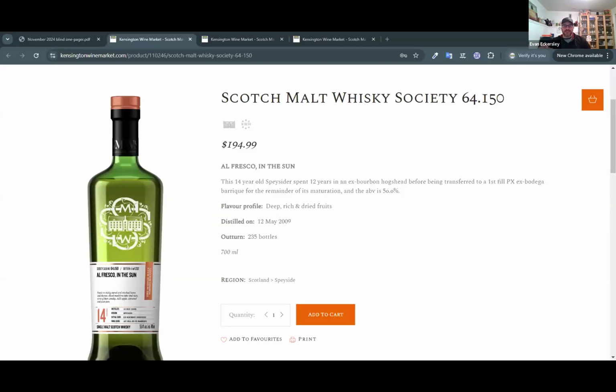So close. So this is 14 years old, from the 12th of May, 2009. Before this, I was kind of lamenting the fact that we haven't seen any straight naked Mannochmores from the society recently, just because I love the fruit salad profile that it gives. But man, this one is really growing on me. That menthol note just makes everything else sing on that whiskey. $194.99 for the bottle. Yeah, fantastic stuff.